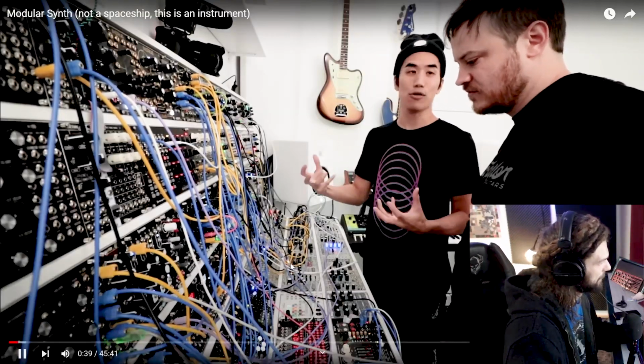This is your instrument, yeah. What's a synth? I think a synth broadly is any electronic music or just sound making device. If you're electronically producing a sound, that's a synth. So, and then this is like the modular synth final boss.